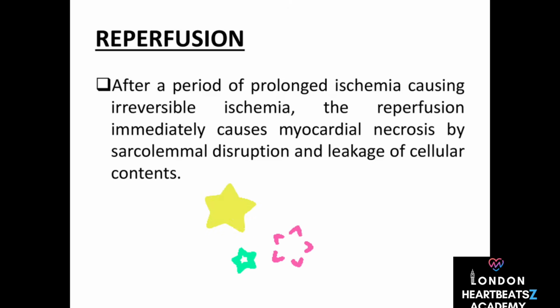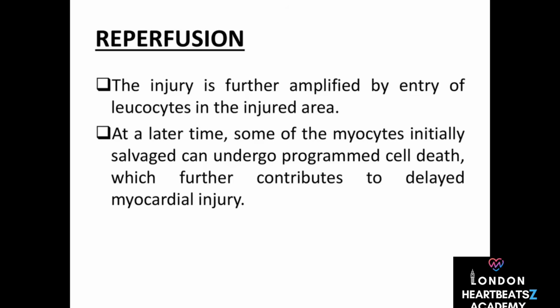It's called reperfusion injury. Restoring blood flow causes damage. That's kind of weird. It is a bit of a paradox. It's like when a city gets power back after a blackout, but that sudden surge of electricity causes some circuits to overload and fry. Okay, I get it. What's actually going on in the heart during reperfusion injury?